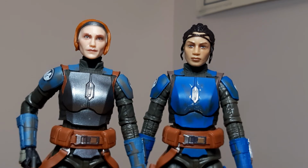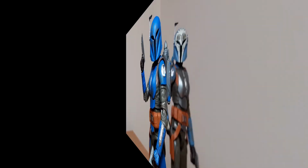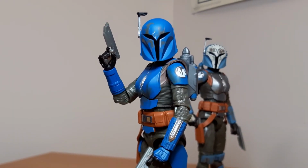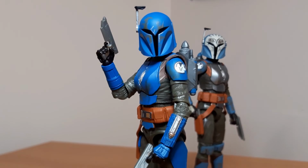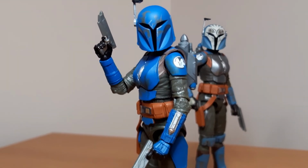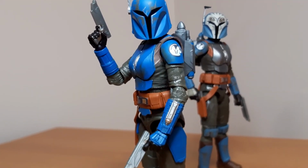That's cool. Right, I'm going to set her up for a finished pose and I'll be right back. Boom, there we are. Koska Reeves looking all badass. Yeah, I'm really impressed with that figure. Absolutely awesome figure. Yeah, this Mandalorian line, so many of them have been absolutely amazing. It's hard to fault a lot of stuff, but they just need to listen a bit more with the Rancor, I guess.